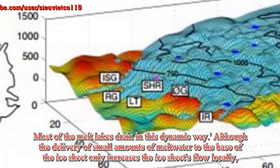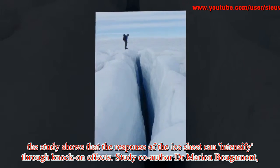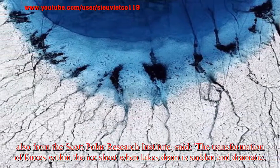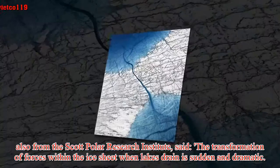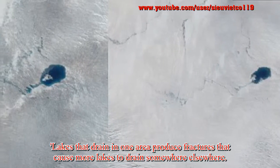The study shows that the response of the ice sheet can intensify through knock-on effects. Study co-author Dr. Marion Bougamont, also from the Scott Polar Research Institute, said the transformation of forces within the ice sheet when lakes drained is sudden and dramatic. Lakes that drain in one area produce fractures that cause more lakes to drain somewhere elsewhere. It all adds up when you look at the pathways of water underneath the ice.